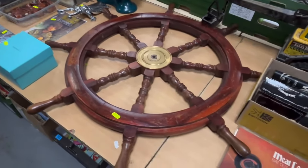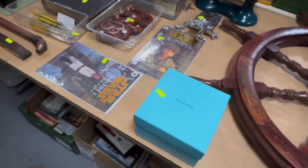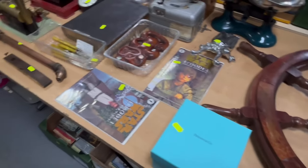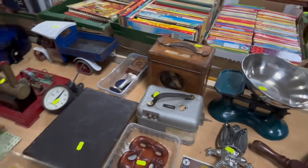And then various items here, including this ship's wheel. Will the boat buyer want it? Who knows? I can tell you in that box is an original Tiffany presentation glass in there, which is quite nice. I'm not going to get it out right now. And then various pigeon clocks and stuff on here.